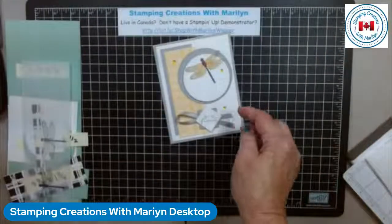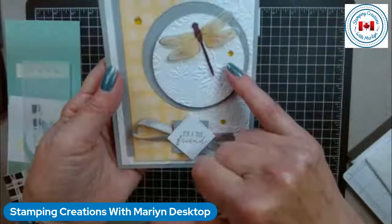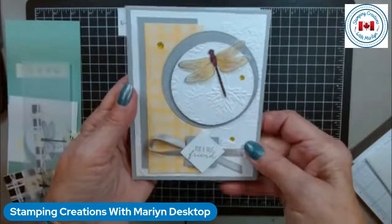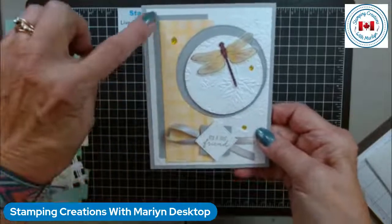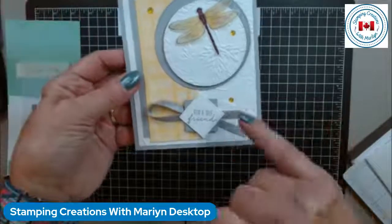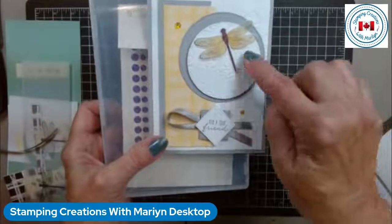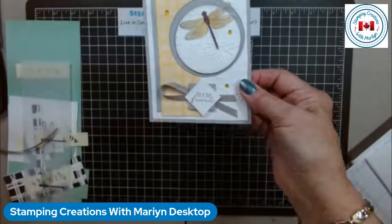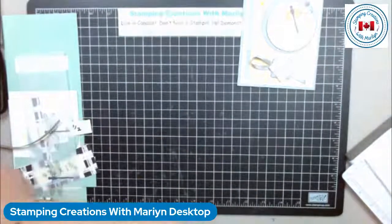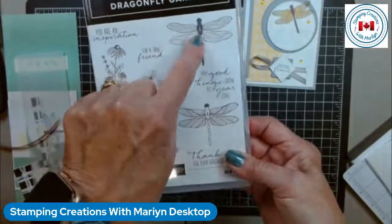So that's the leaf folder that I did the embossing here and the embossing on this part of the focal point. The Stitched So Sweetly dies cut the circle out. These two pieces of paper are the same size, which I will give you in a minute, and they're just offset. And then I put some of the glossy dots just to give it a bit of bling when I was done with it. But the focal point that I want to work on and show you how I did it is from the Dragonfly Garden set. And it's this particular one.